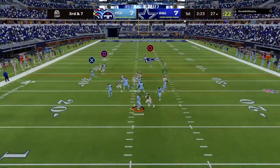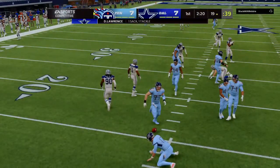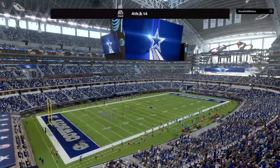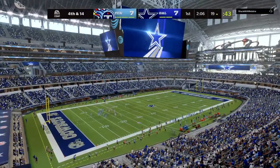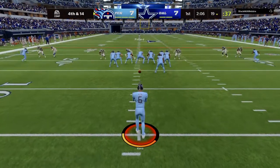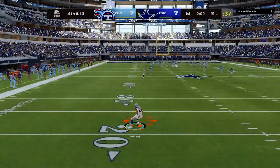Fake the handoff. Now Tannehill, under pressure, and he's going to go down. Tannehill sacked. And now a timeout called by the Cowboys defense. They'll have 2 remaining as we step aside here in this first quarter. On is Kern, the punter, to send this one away.